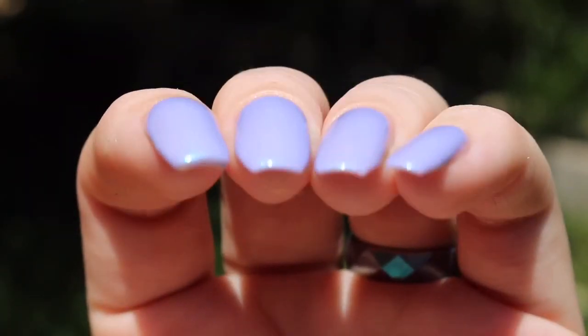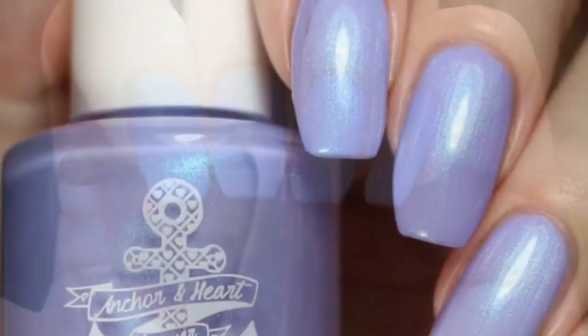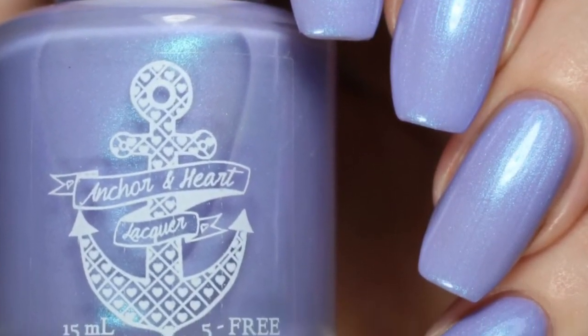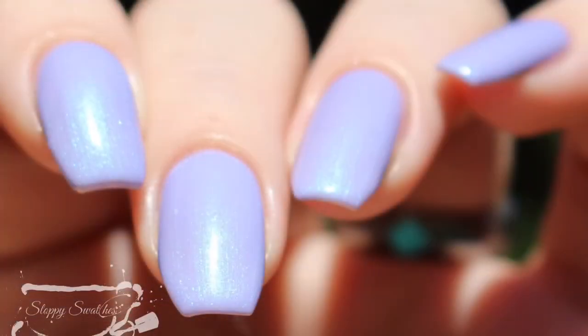Here's a view from another angle in direct sunlight with top coat. This is my swatch photo underneath artificial lighting, and then finally at an angle in that direct sunlight.